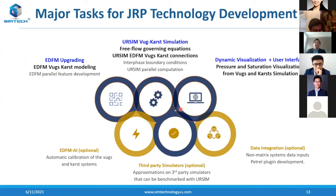The major tasks of the JRP include three fundamental areas, specifically. The first one is related to upgrading the EDFM so that we can model vugs and karsts explicitly. In this aspect, a complementary task will include developing an EDFM parallel feature so that we can speed up the discretization of the non-matrix elements.